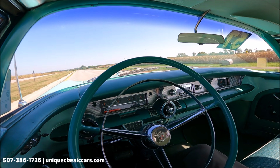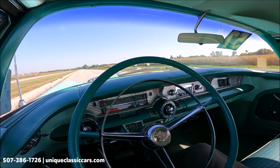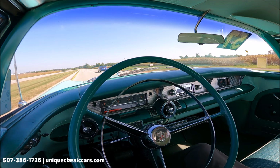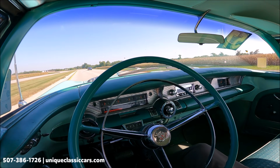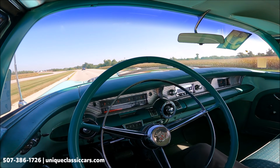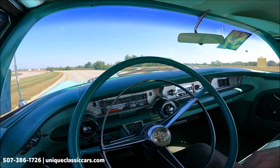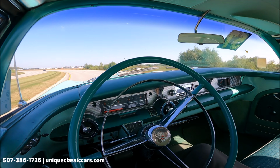Buick Century. Some amazing styling in this Buick. The late 50s, some of the best styling in my opinion. In this color, it doesn't get much more 50s than this color. Nice smooth ride on the highway. The horn is working. Look at that speedometer. I call it, it's like a mercury thermometer filling with fluid.